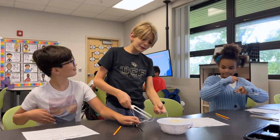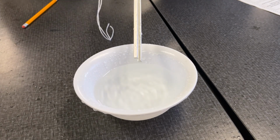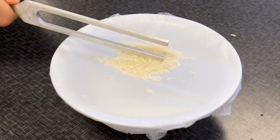When we did the sound experiments and they were looking at how sound travels, when they got to actually put the tuning fork in the water and see that the water was moving, they got to be a part of that. It kind of made things more concrete for them. It's not just an abstract thought of, oh, sound waves move things. They were actually able to see it in action, in motion, and they were the ones doing it.